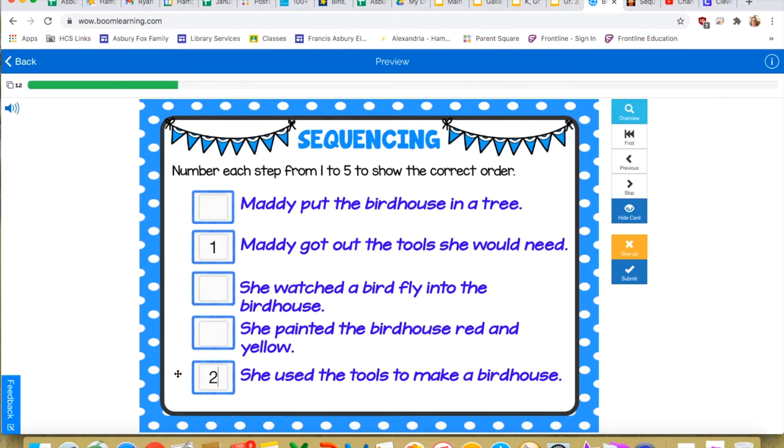It would have to be, okay, she got the tools, she used them to make it, now she's going to paint it, because she would paint it before she did anything else to it, right? She wouldn't put it in a tree until after she painted it. So she got the tools, she built the birdhouse, she painted the birdhouse, then she put the birdhouse in the tree. Good job. Then once it's in the tree, then she can watch the birds fly into the birdhouse. Good job. And I hope you guys caught my mistake there.